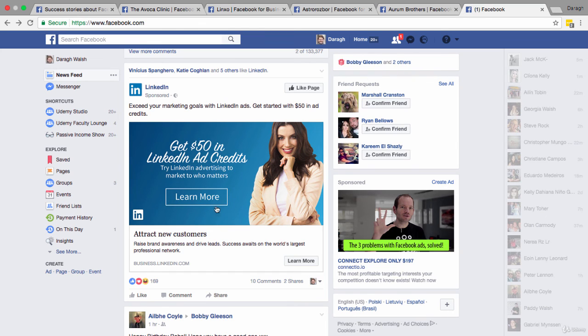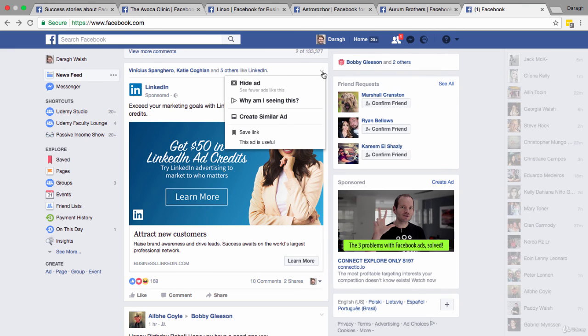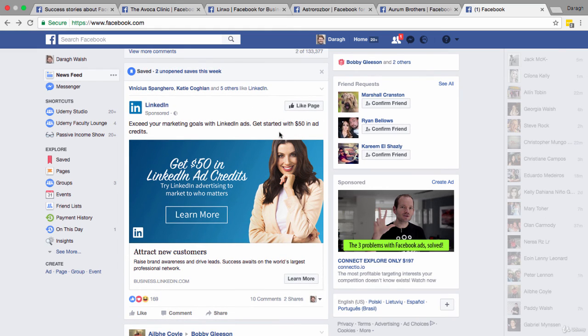And also if you like these ads, I like this ad, you can see that it's got a cool learn more button on the image, and that does make me want to click that. And if I wanted to replicate that in my campaigns and make sure I remembered it, what I can do is actually click here down in the drop down again and click save link. And what I'm going to be doing is really saving all of these ads, creating my own personal database of ads that have inspired me, that have caught my attention, and that's going to help me create much better ads.